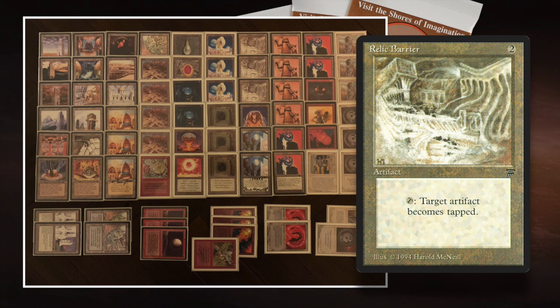And you do see it now, for example, in some Mono Black decks. I think it's a great way to deal with Moxen, Factories, and there's just always an artifact usually on the battlefield that's worth tapping, right? So just a little shout out for Relic Barrier. I think it should see more play.